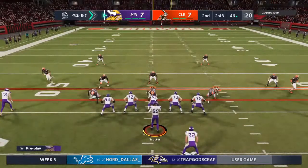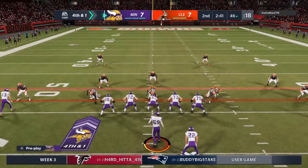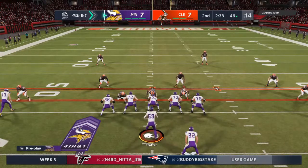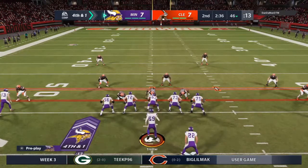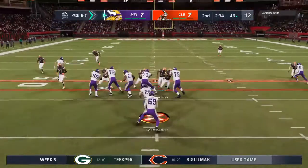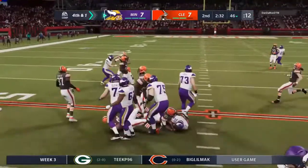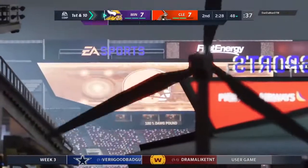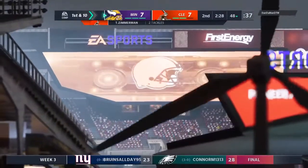And how about this one now? In their own territory, a gutsy call. They're going to go for this on 4th and a yard. They'll run for it. McCaffrey. And he's got a first down as he's up to the 48. A big roll of the dice on 4th and 1, but it pays off.